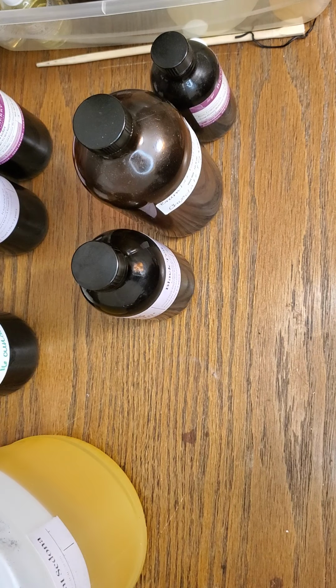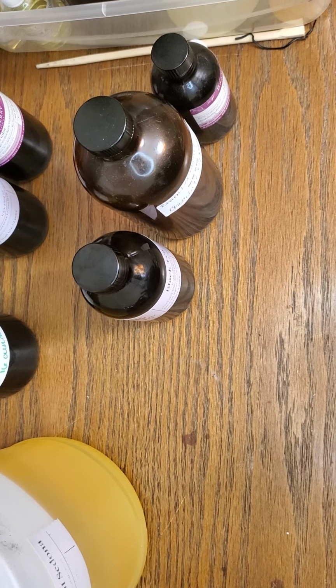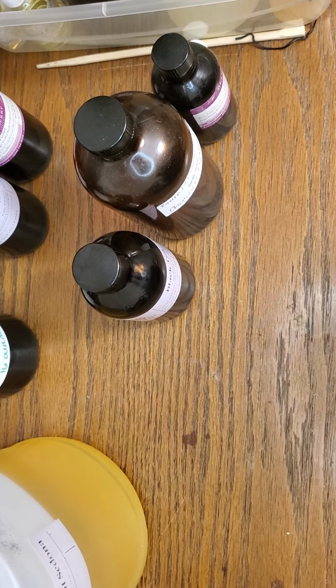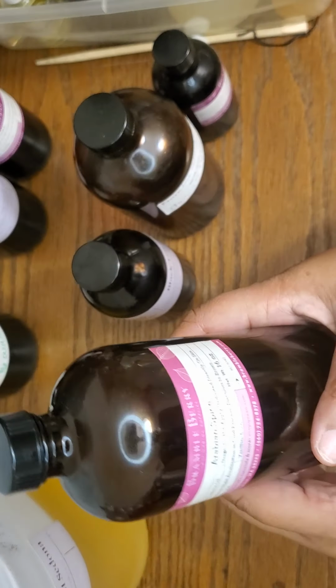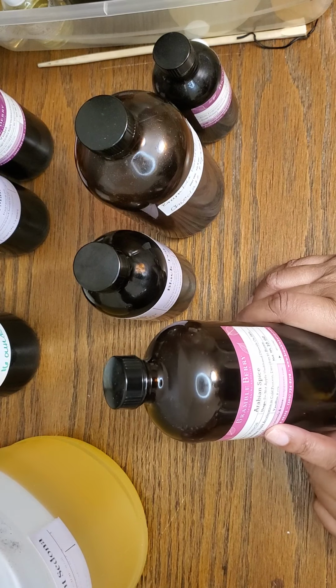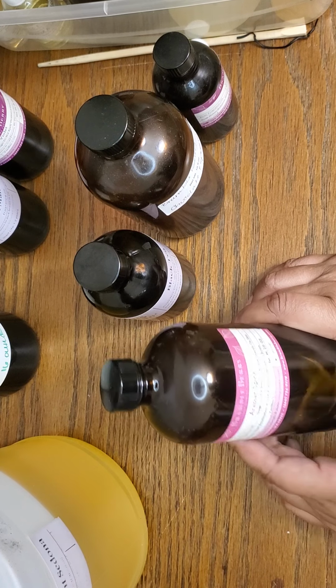So Arabian Spice is what I call a nutmeg gourmand fragrance. It's not really food, but it definitely has a nutmeg note to it that's very warm, spicy, that I normally would pair with their Turkish mocha to make a nice, warm, masculine blend.